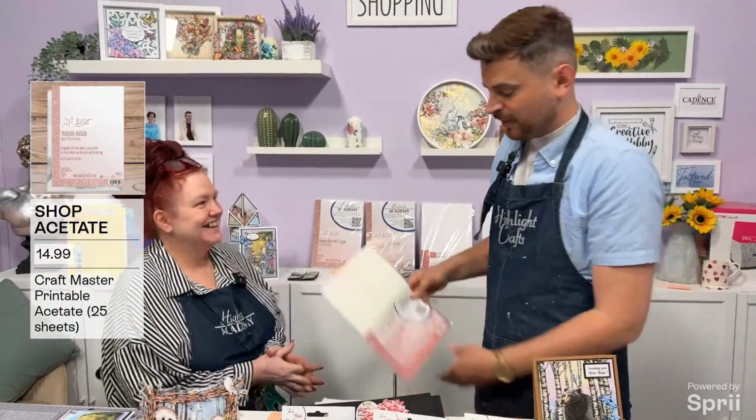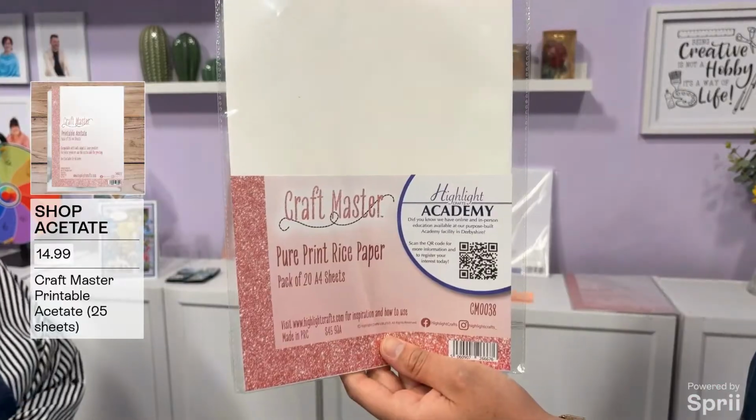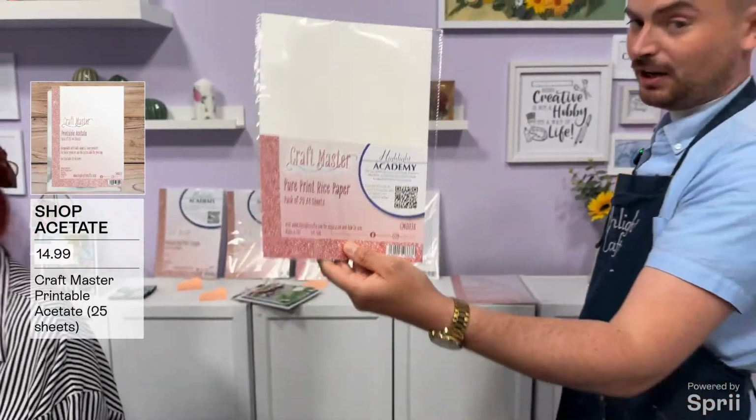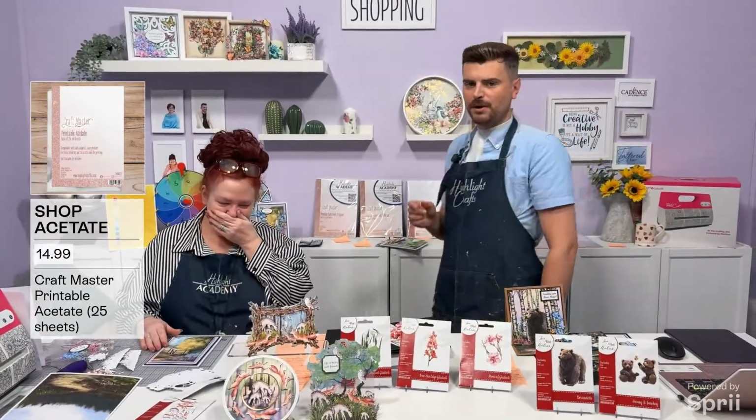Done that on purpose. And also Shop Rice. You've got your pure print printable rice paper, 20 sheets in here. Shop Rice, £12.99, everybody. You'll see this featured in a lot of our shows, especially in the demonstrations. Not so much so in today's show, but if you were to make a scene with these beautiful Minecraft Studio downloads on rice paper, it would look fabulous.